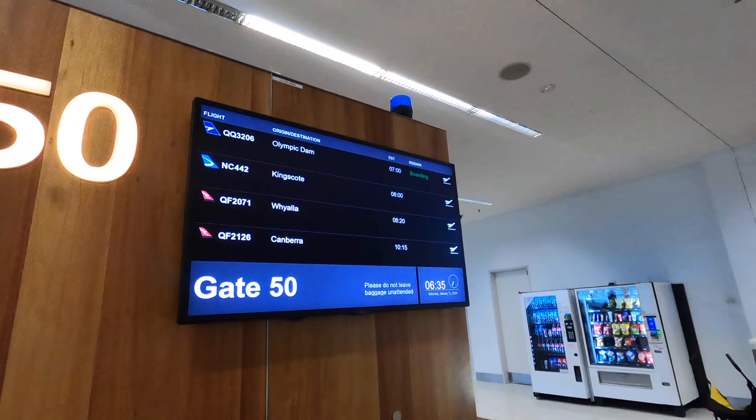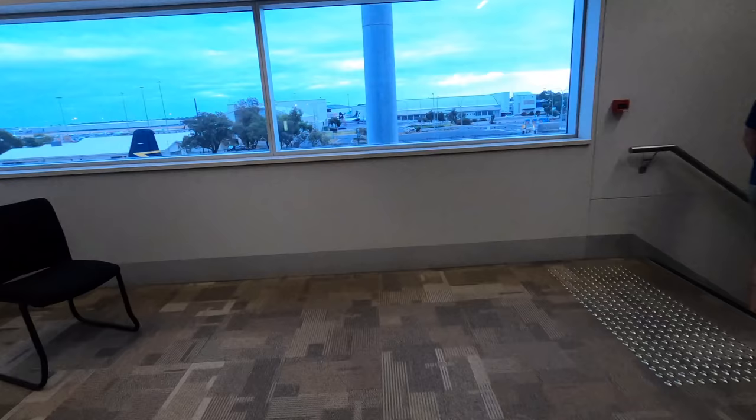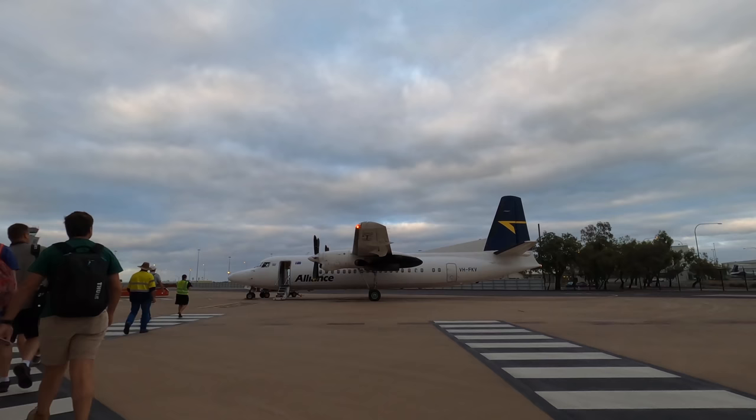Boarding was called and we headed out to see our aircraft, which for me was the first time I had ever seen an F-50 in the metal. As in my recent videos, I'll begin with some history. After World War II, there were literally thousands of DC-3s around, although they were quite an old design, so Fokker wanted in on the action.